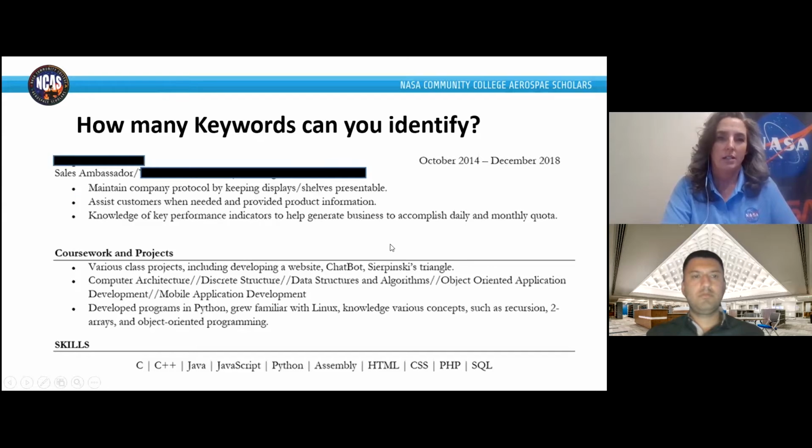So here is another sample of a resume, and how many keywords can you see here? So just do a rough count and type it in chat if you will.